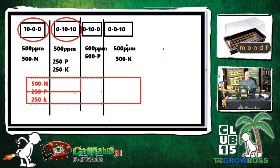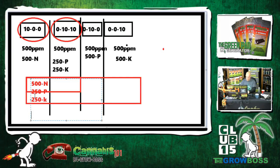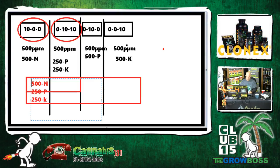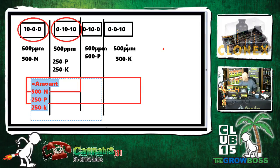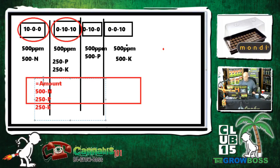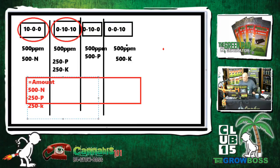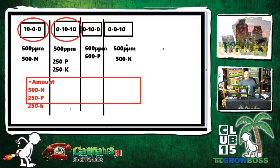Boom. Look at that. Now, if we want to flower, great. If we double up, if we put an equal amount, and we do this, we just put that amount right there, great. All we have to do is double the PK, double the 0, 10, 10, and now we have a 500, 500, 500.